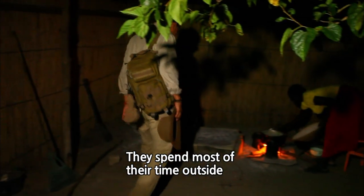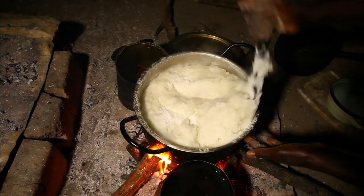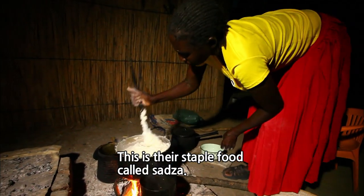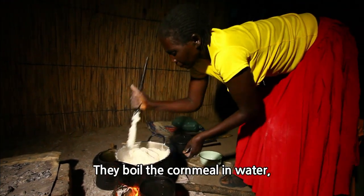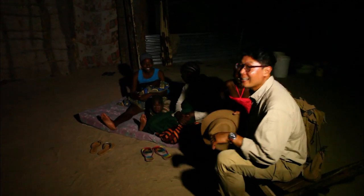They spend most of their time outside, with sleeping as the only exception. This is their staple food, called saja. They boil the cornmeal in water, and it looks similar to Korean white rice cakes.